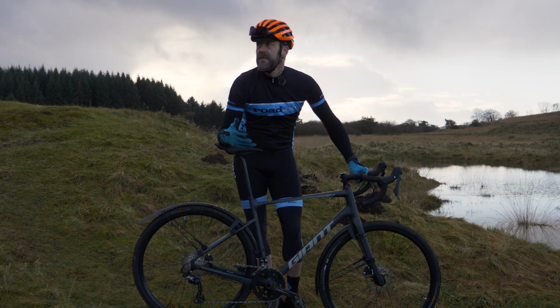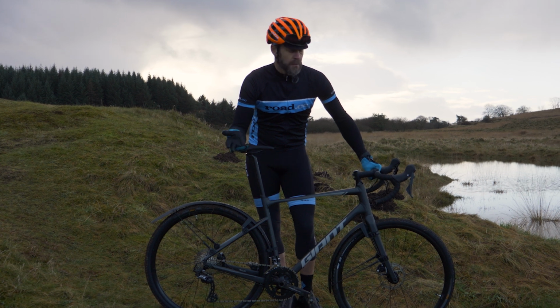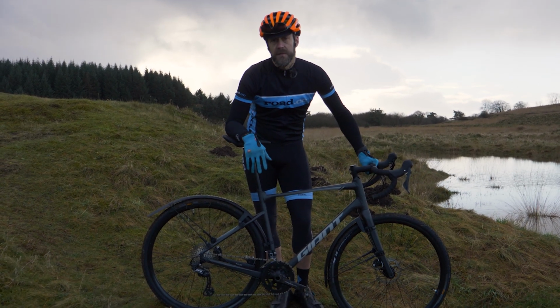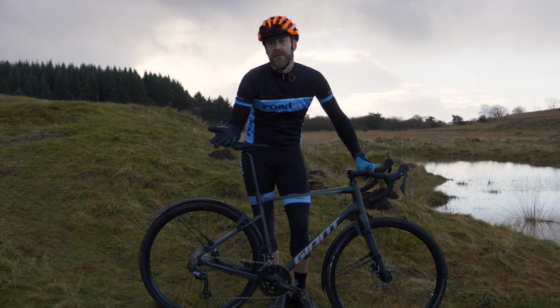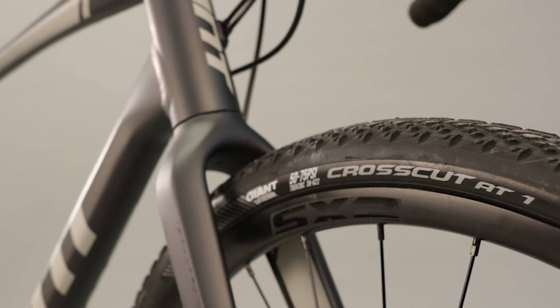Now around here there's a good network of roads, but also of unpaved tracks and a bit of gravel. This is a bike that allows me to take advantage of all of those different types of terrain, and it's great to be able to get away from the traffic in the winter too. Now this is a bike that's got loads of the things I look for in a winter bike.